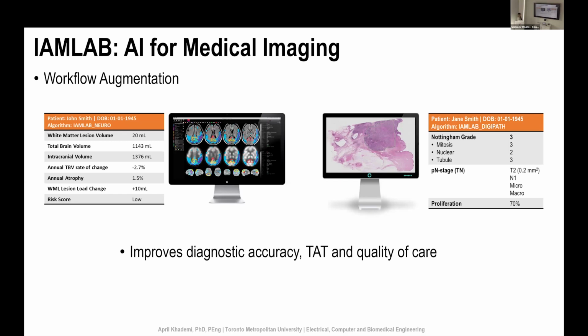For the last several years, we've really focused on workflow augmentation. So providing clinicians, such as radiologists and pathologists, with the necessary software tools to get measurements from the imaging data. And so here's an example. Here you can see the algorithm results, and then you would have a series of metrics that were derived from the images, and these are used to guide therapy or therapeutic decisions. And so using AI for workflow augmentation improves diagnostic accuracy, turnaround time, and quality of care.